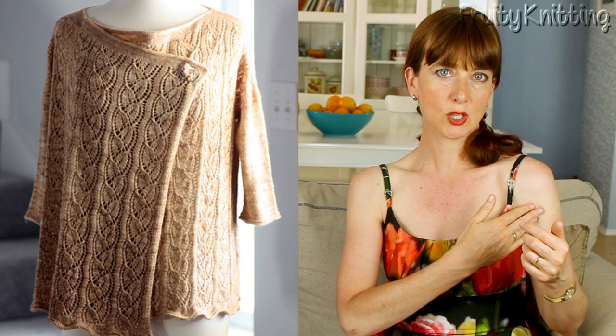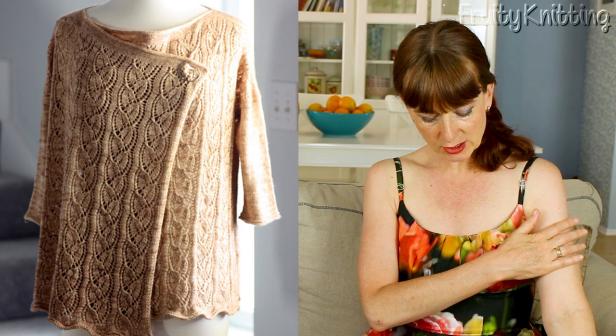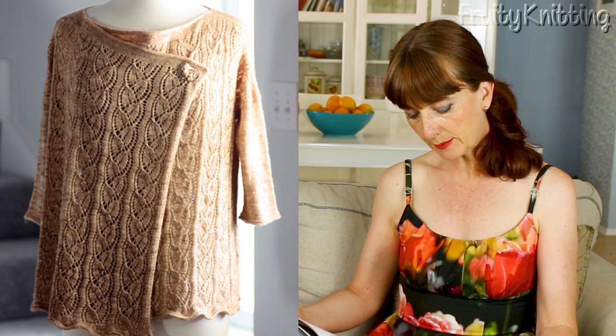The sleeves are just simply stocking stitch. And I reckon this design is great for a lot of different body shapes, and it's in a fingering weight. So I think that's gorgeous.